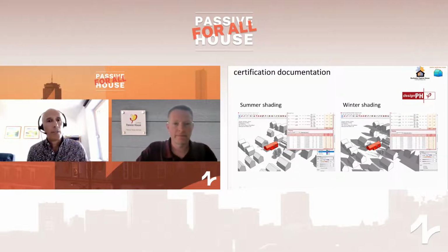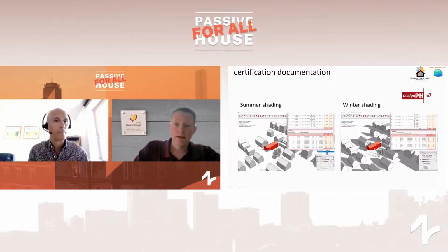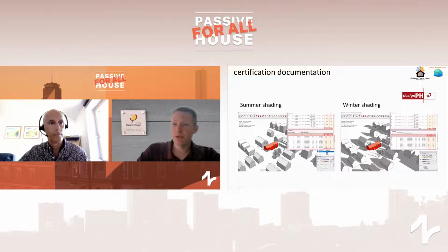Is it also helpful if a Design PH model is shared with a certifier? Oh, yeah, absolutely. Share the Design PH model. It not only helps with the shading, but it also can point you to potential thermal bridge locations. And I think we're going to be getting into that next.